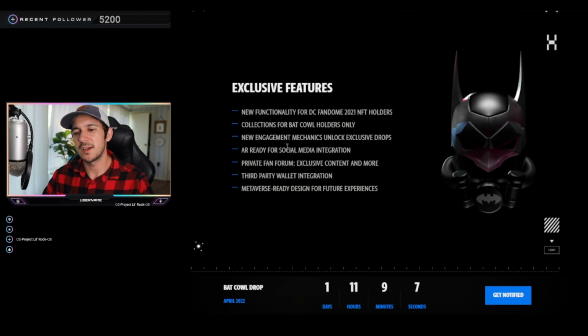I think that's mainly just talking about there is going to be an AR filter for your Bat Cow, which is pretty cool. Again, another flex because you'll be the only one that could use that filter for your Bat Cow and just kind of show that it's yours. So that's pretty cool. Another fan forum for exclusive content and more. Third-party wallet integration. So this is talking about MetaMask, Trust Wallet, and so on. Probably MetaMask. Metaverse-ready design for future experiences.